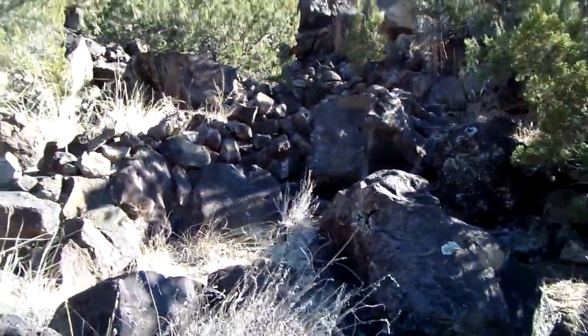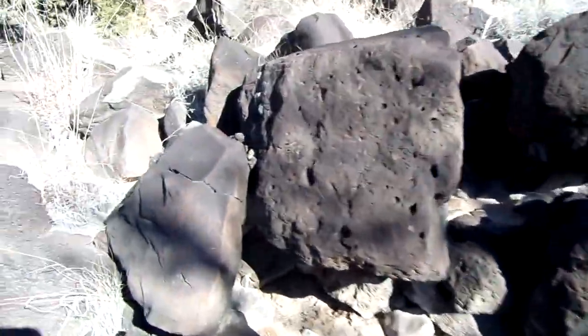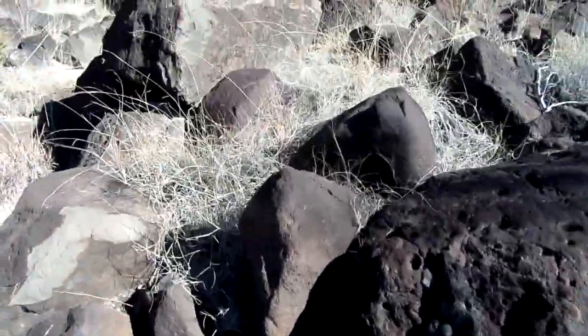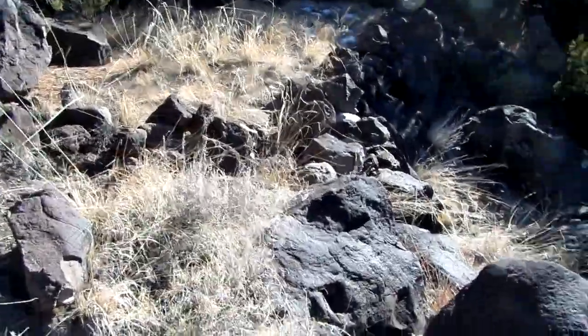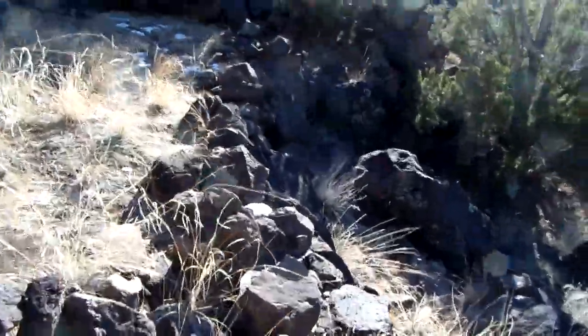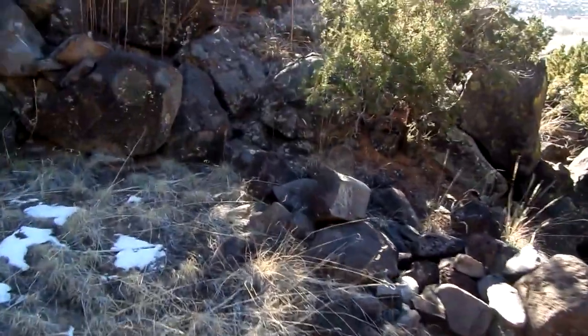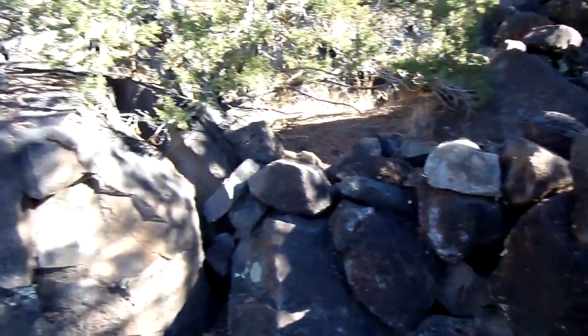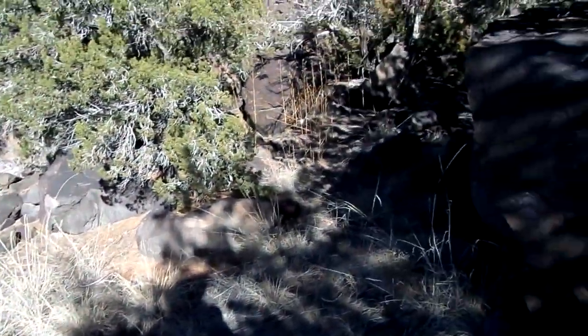Yeah, this little area right in here almost looks man-made. Let's see if I can get you there without falling. See how that almost looks like somebody made that. There's kind of a little circle right in here. You can see it. So I would say they must have made that.